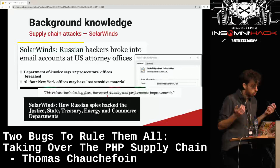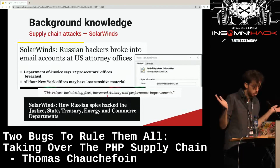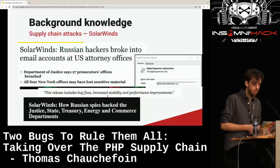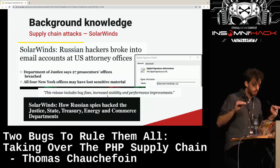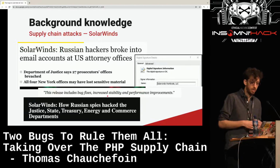There are also some well-known headlines, worse stuff like SolarWinds, where allegedly Russian hackers, I don't want to give any opinion on that, just broke into a company called SolarWinds, which makes infrastructure IT monitoring software. It's basically software you deploy on your network, and then this software has access to all your network and can just simplify IT administration. But if it makes your system administrator's life easier, it can also make your attacker's life easier.